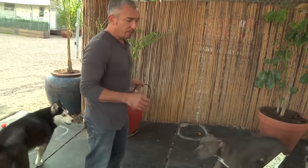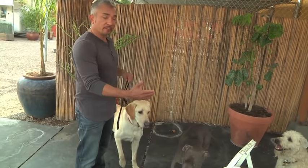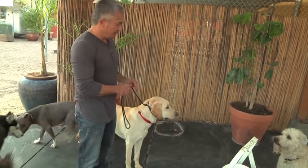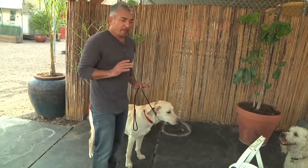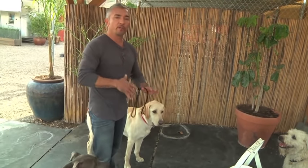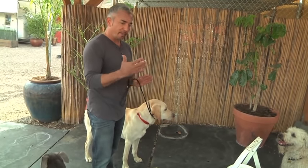The leash is just for me to bring her towards the food so I can control the speed, and then I can also remove the dog if she's getting a little too excited. All right, so that's gonna be the instructions that you're gonna have to repeat over and over and over until the brain gets conditioned to be that way.